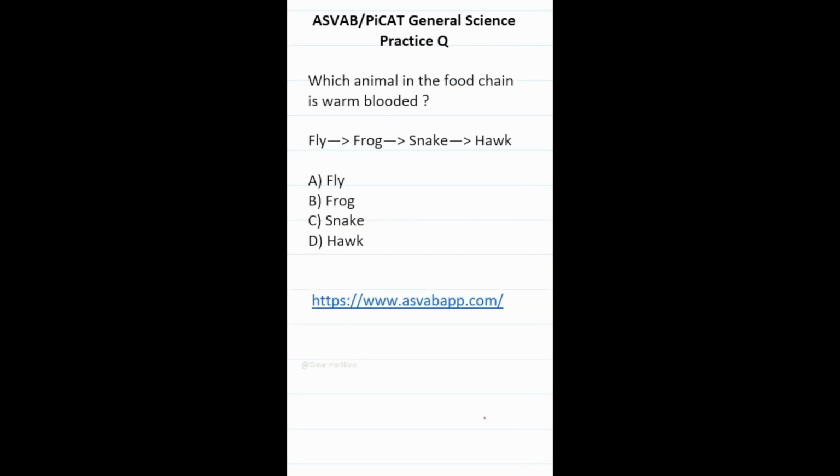This ASVAB PiCAT general science practice test question says which animal in the food chain is warm blooded? So right away, you should be able to say that frogs and snakes are reptiles, and if you remember, reptiles are all cold-blooded. Surprisingly, flies are also cold-blooded. So the correct answer to this one is D. Hawks are warm-blooded.